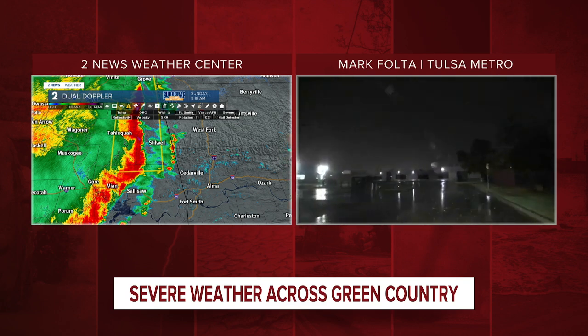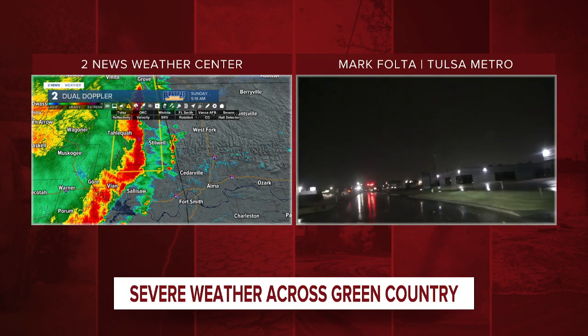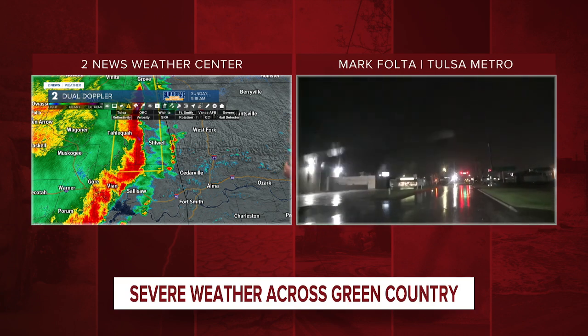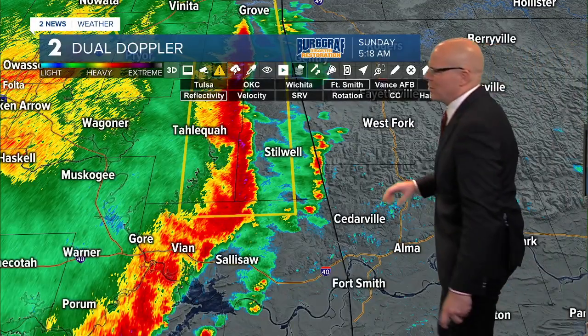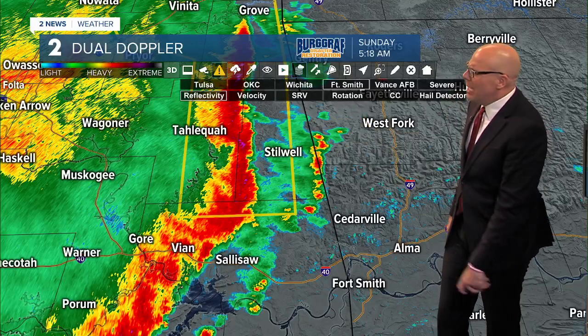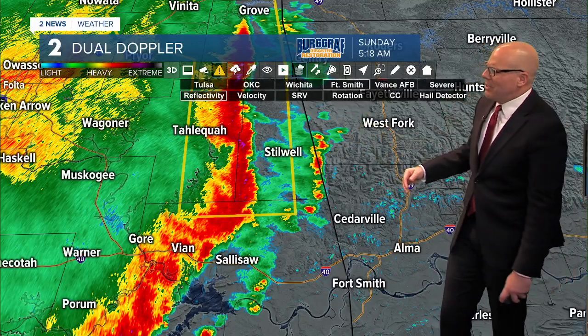I appreciate that, Mark, and appreciate Mark being out there for us early on this Sunday. He was right on this as it was coming into the Tulsa metro with power flashes and a lot of wind. And we had tornado warnings as well, so the potential for a possible tornado. But we had a lot of wind too that produced a lot of damage. So it's just been a very active Sunday morning.